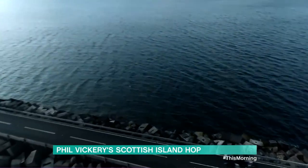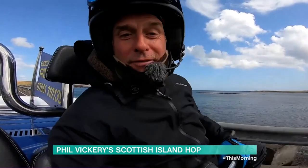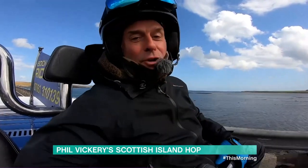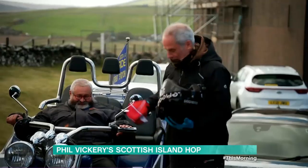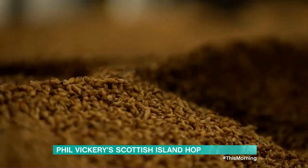What a fantastic view. And the great thing about this mode of transport is that you don't have to drive home afterwards. And that's really good because there are 5 distilleries and 2 breweries on the island. This is one of its most renowned, making one of the best whiskies in the world. So we're really behind the scenes here of how they make whiskey.